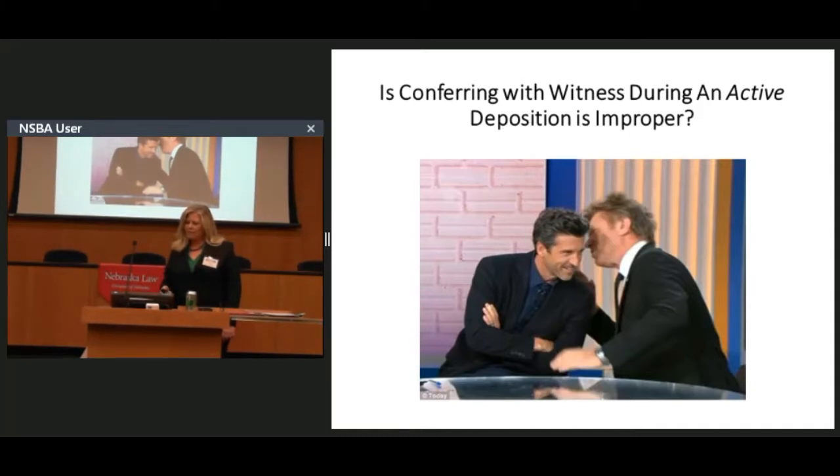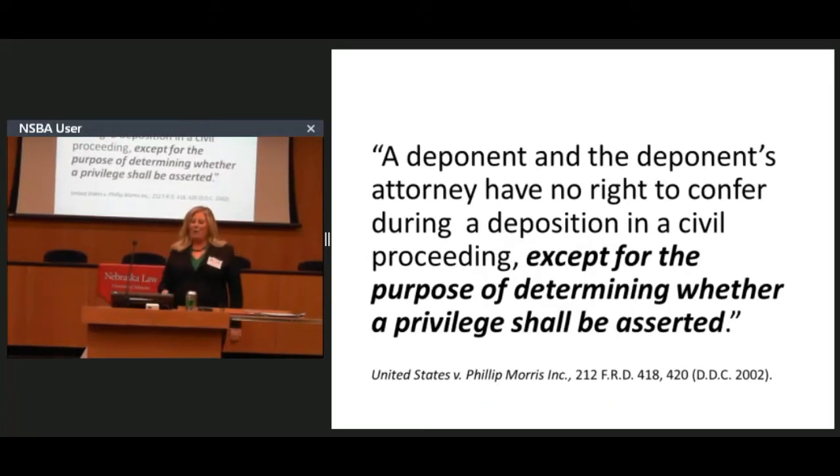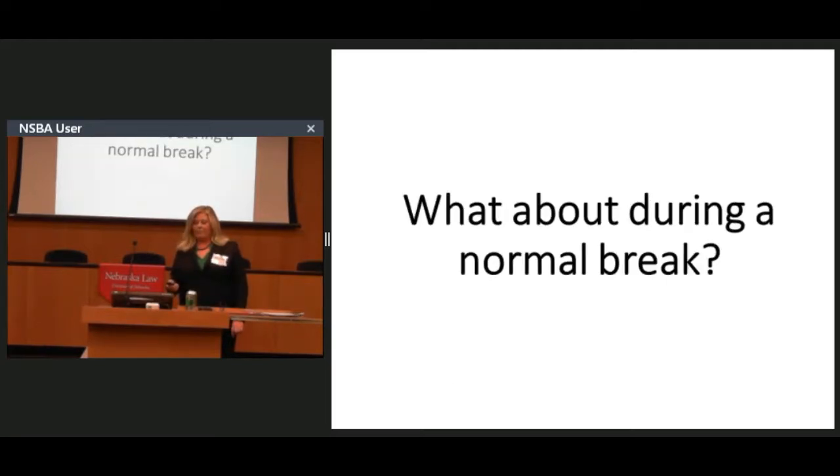Is conferring with a witness during an active deposition improper? Yes, it's improper. A deponent and the deponent's attorney have no right to confer during a deposition in a civil proceeding except for the purpose of determining whether a privilege shall be asserted. Okay, and here's what we talked about before. If something's being asked about and this line of questioning is just going and going and you're thinking, what is this all about? So you say, take a break and you're going to talk about it.